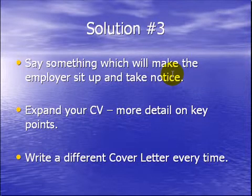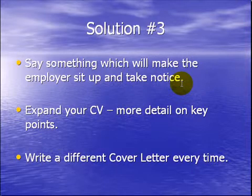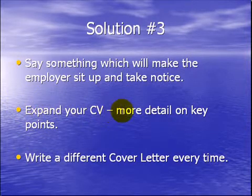So if you find something that the employer needs and you have the skill to give him what he needs, then that's going to make him notice you, and that's going to make him decide, yes, I really want to interview this person. So in general, your cover letter should expand your CV and give more detail on the key points. And of course, as you know by now, you should write a different cover letter every time.